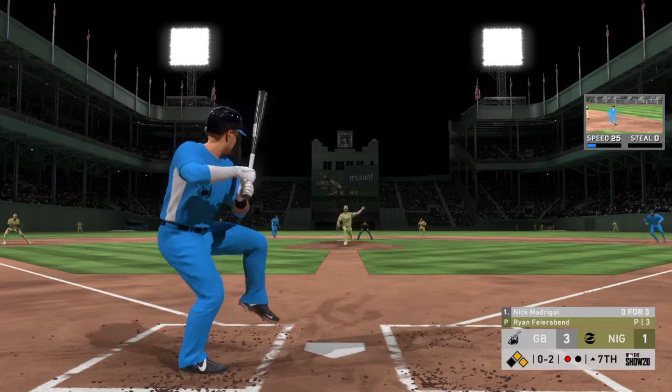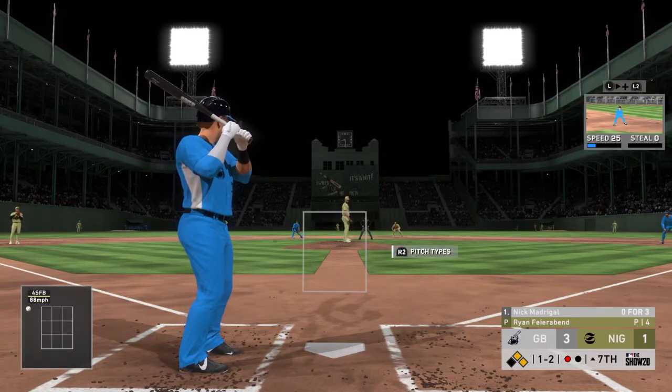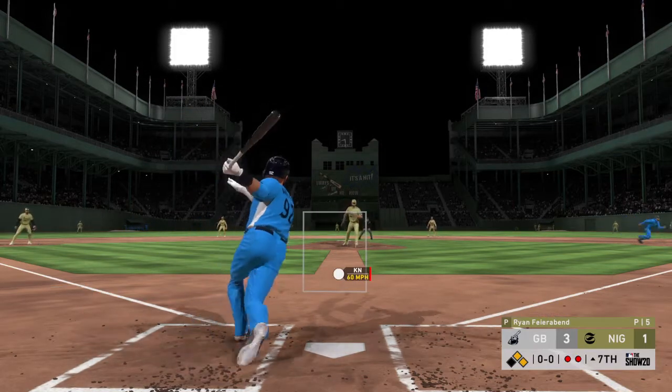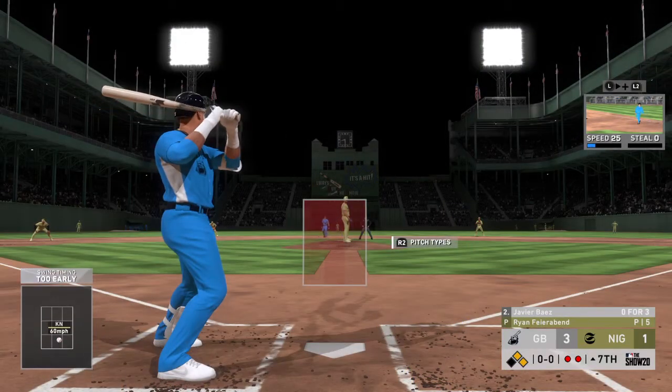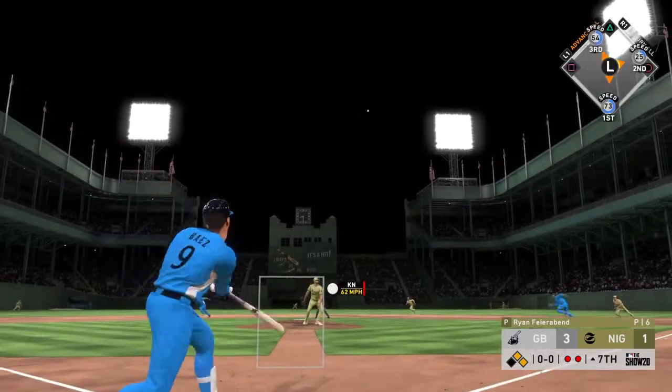The next, 0-2, misses for ball 1. That's a great take right there. You knew the pitcher was going to try and expand the zone. 0-2 in a big spot, and he was able to spit on that one. Hopefully get something in the heart of the plate this pitch. So he got him swinging. Nick Madrigal is the second out in the 7th inning.